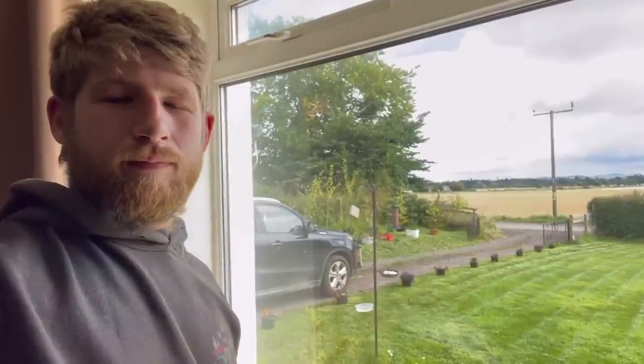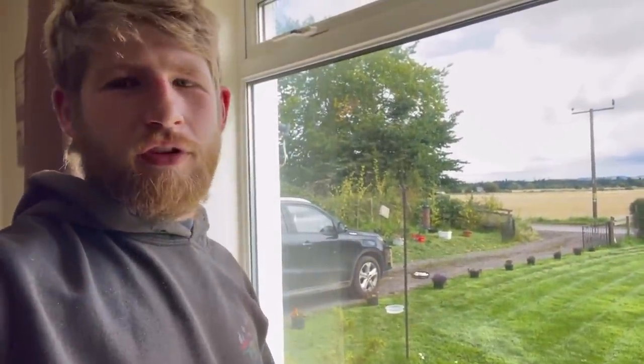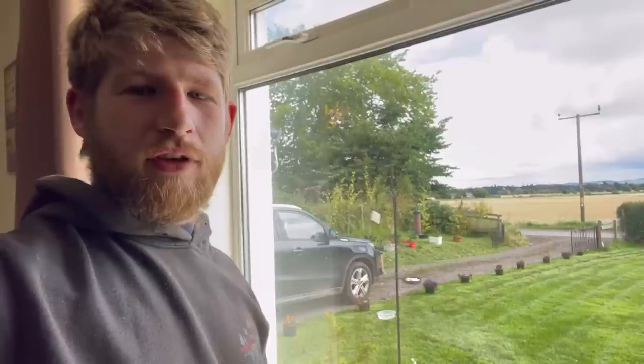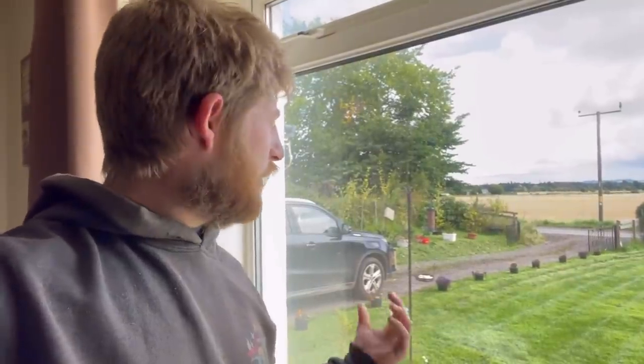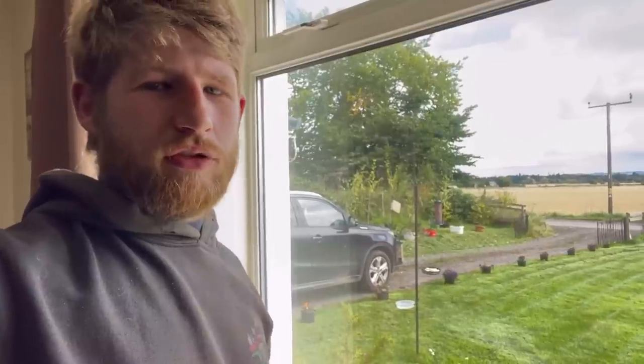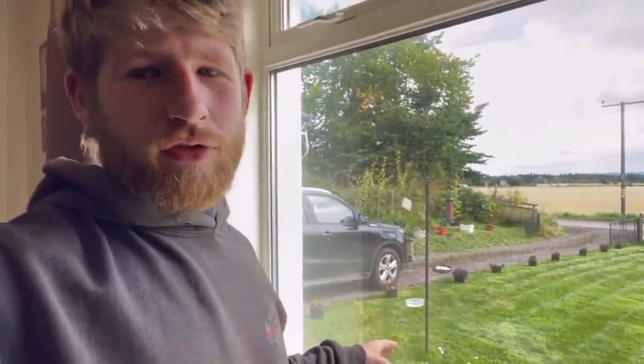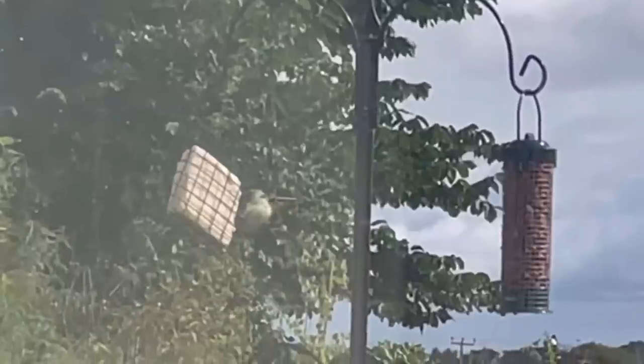Well guys, something else that's new is we got this bird feeding station. With the weather starting to change, we decided we're going to feed the birds through the winter. We've really only had it a couple of days and the birds are just getting used to it now, but we have had a few come to it. We've put it out here in front of the window so that we can see it as well.